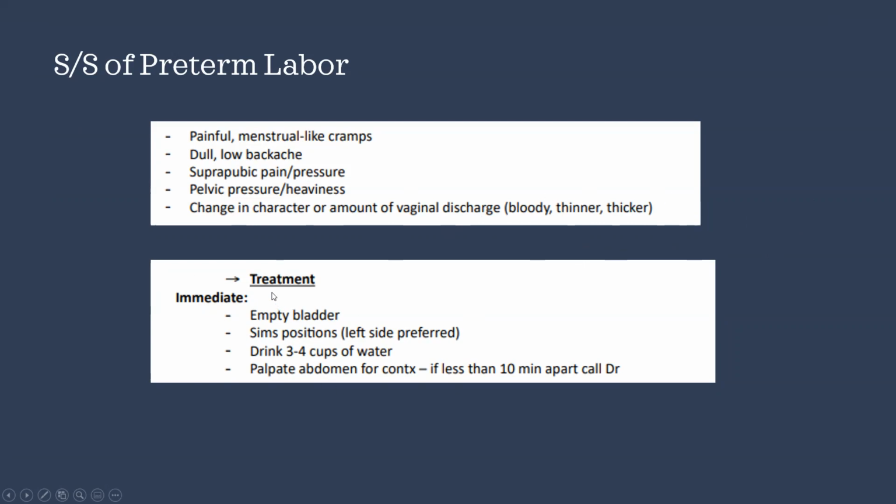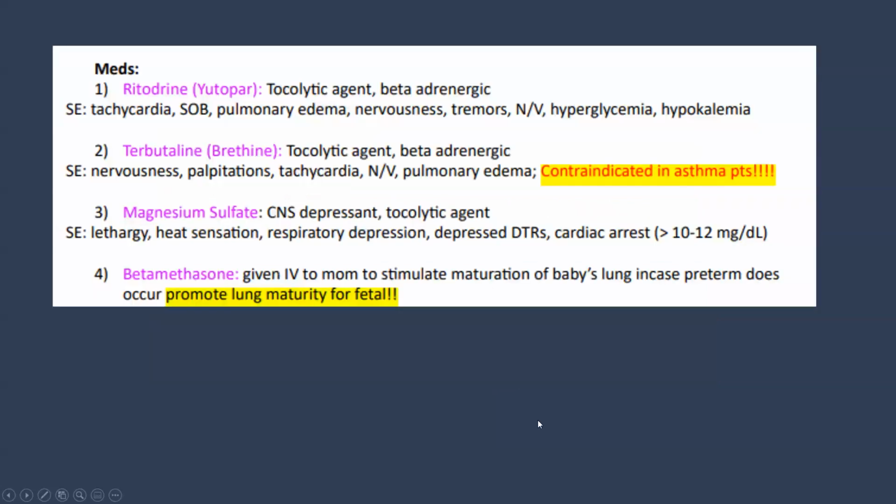Within the immediate treatment, we want to empty their bladder so we can properly assess. We want to make sure that they're on the left side, give them some water, and palpate the abdomen for contractions. If the frequency of their contractions is less than 10 minutes, so that means it is coming and going less than every 10 minutes, start to start, then we want to put more focus on that, because that could definitely be preterm labor.